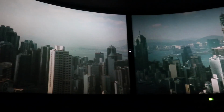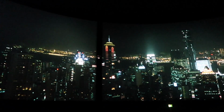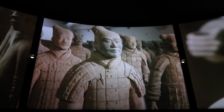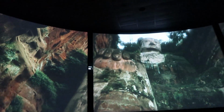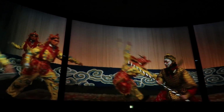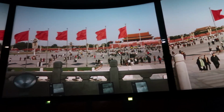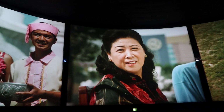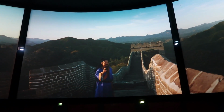Hong Kong. The Chinese landscape changes swiftly, but one can also find enduring legacies. These remarkable warriors of terracotta, and these figures of stone. The giant Buddha of Lishan. One can find a living legacy of China's past in the world-famous Peking Opera, Tiananmen Square. To stand here is to stand at the heart of China. We have now come full circle, but I hope you will return to China someday.